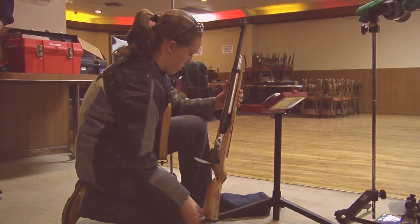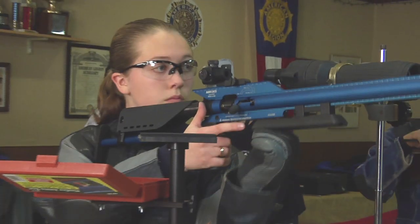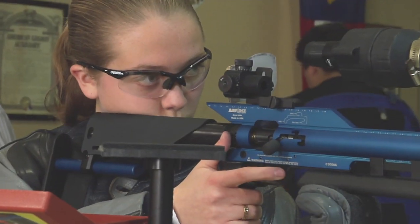Generally, girls tend to be better shooters because they listen to the instructions and what they're told, and they don't have a preconceived notion of what has to be done. We have some members that have done other types of shooting before, and it's a matter of getting them to unlearn their old habits and learn how to shoot our way.